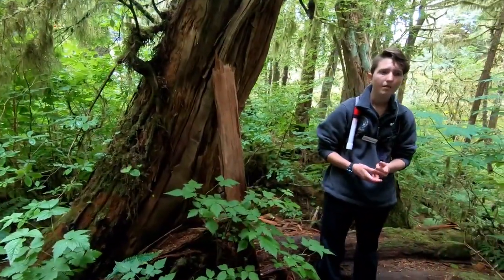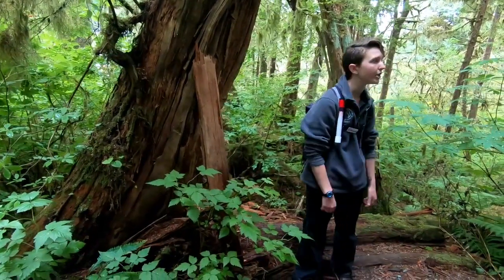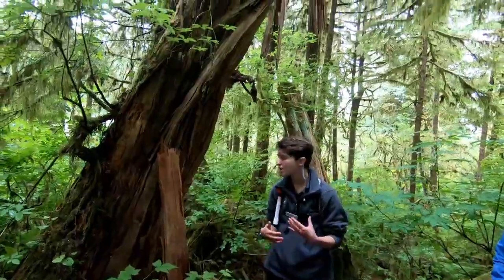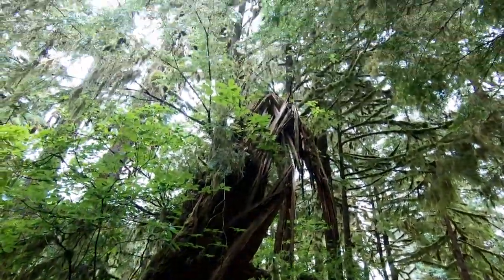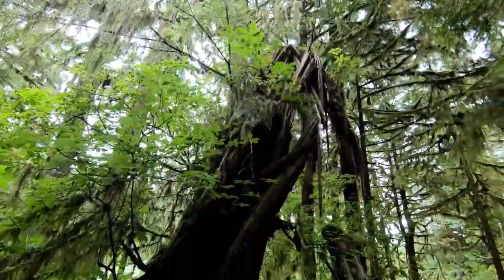And this is known as the tree of life to the native Alaskans around this region. They used all parts of this tree to make clothing, canoes, and totem poles. The totem poles outside of our facility are still made from the Western Red Cedar to this day.